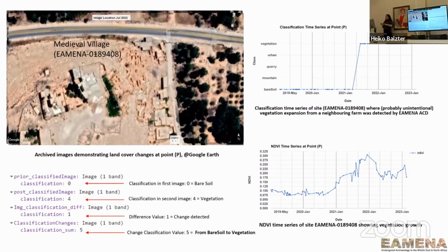Basically what I hope this shows is how this kind of method gives us a variety of different types of outputs and ways that we can visualize and analyze changes that have occurred in the vicinity of archaeological sites and the landscapes around them.